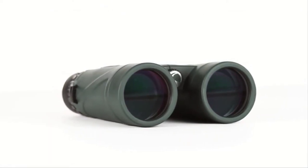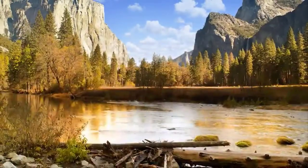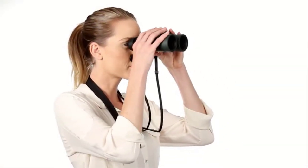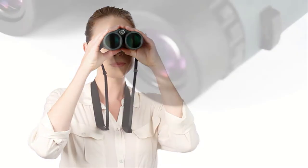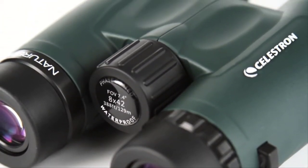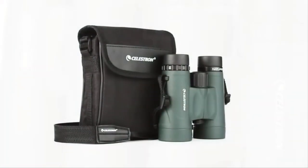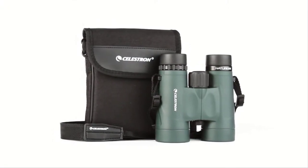Nature DX sports fully multi-coated optics and phase-coated BAK4 prisms for brighter images with increased contrast and resolution. Select models offer a close focus as little as 6.5 feet, perfect for up-close observing. Nature DX features a rugged, rubber-armored body, and it's waterproof and nitrogen-purged for use in any weather condition. Every Nature DX binocular includes a neck strap and carrying case.